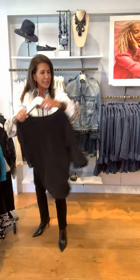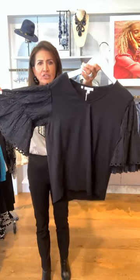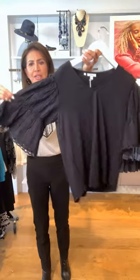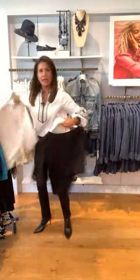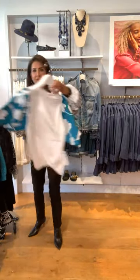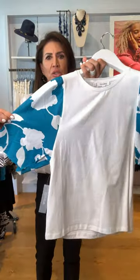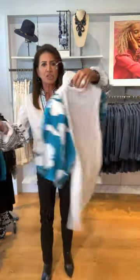Okay, well, we're getting Cindy here. I just want to show you a couple more sleeve treatments. This is the knit with a lace sleeve treatment. That looks great. It comes in white and it comes in black. And then look at this, guys. Seriously, serious pursuit of cuteness right here. That is just gorgeous.